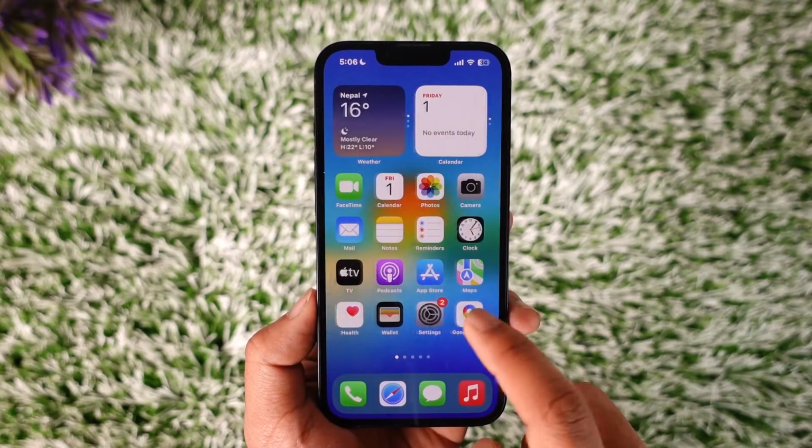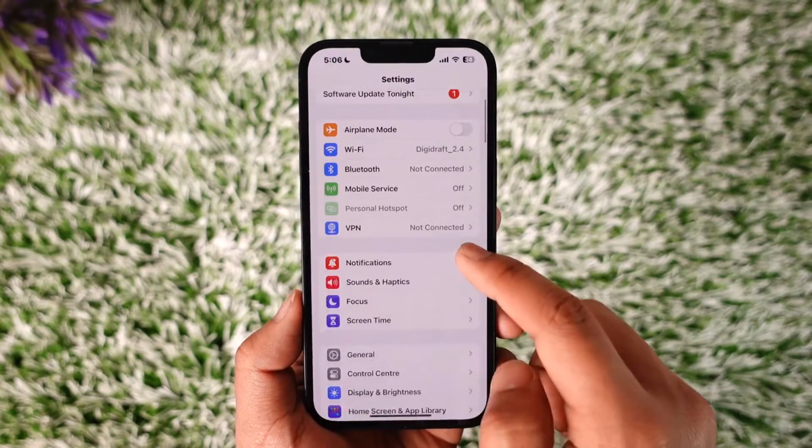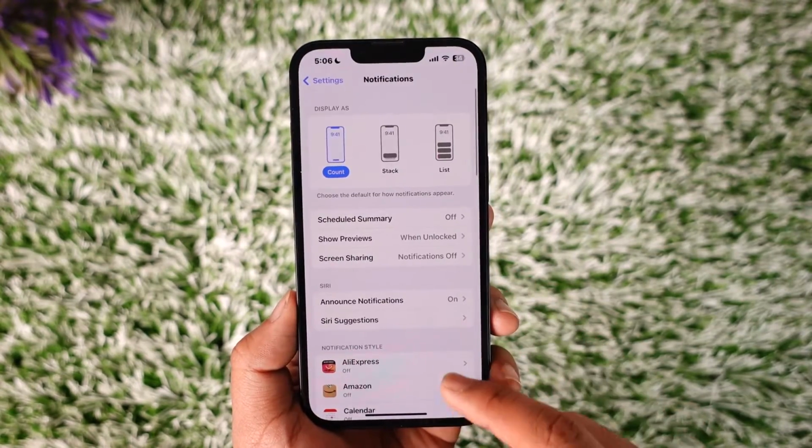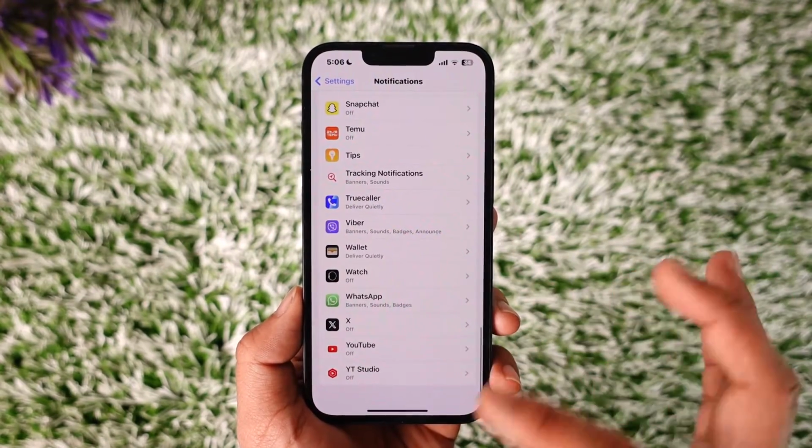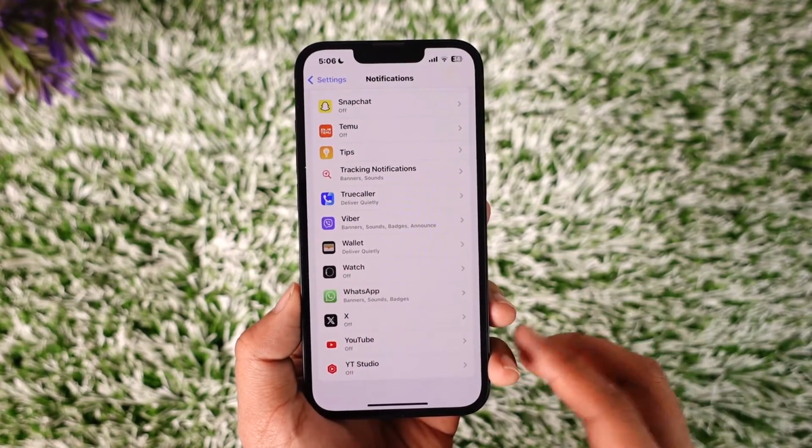For this, all you have to do is open the Settings application, then just go to Notifications. Once you go to Notifications, over here under Notification Style, if you look for the Zara app, you might find it. If you find it, you can tap on it and turn off the toggle.